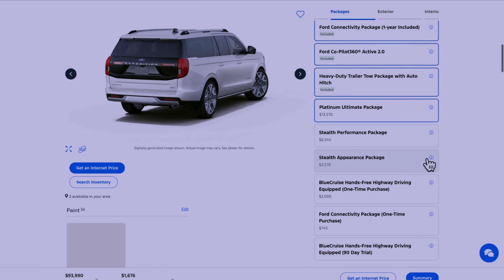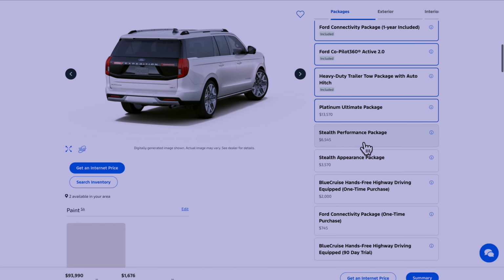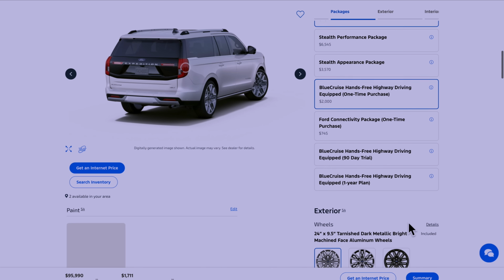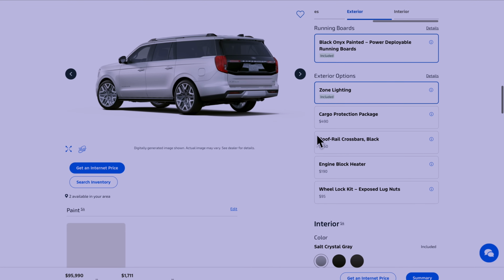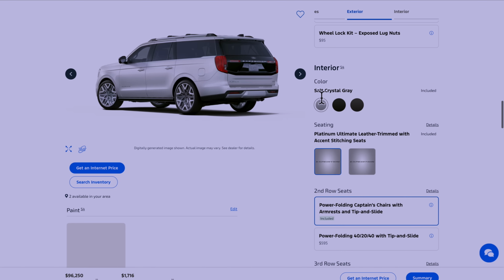So, and as I said, they have a Stealth package right there. It's a little bit cheaper than the other one. Now, if you want the hands-free driving, that's $2,000. And if you keep scrolling down, they have roof rails that you can do with crossbars, engine block heater. They come pretty well spec'd out too.